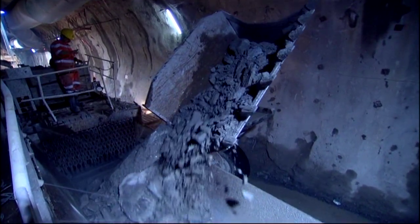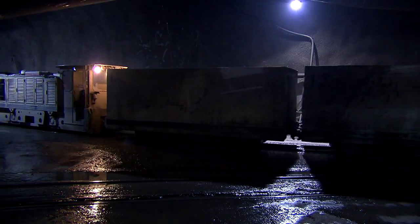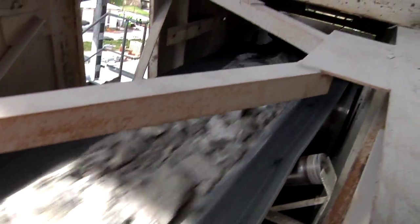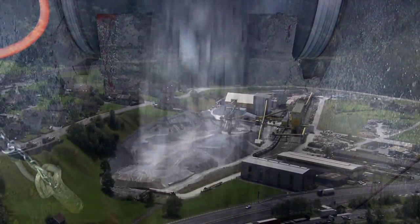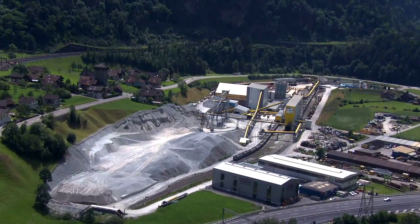The excavated rock is reduced in size by crushing while still in the tunnel. It's then transported out of the tunnel on the construction railway or conveyor belts. Except for Erstfeld, all of the Alp Transit construction sites have their own processing plants for converting the excavated rock into gravel.